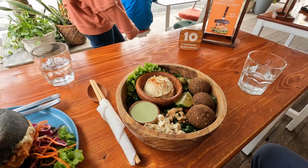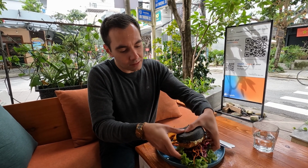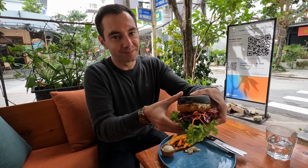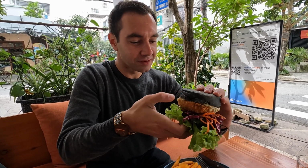feta, and tabbouleh. I had to use 2 hands for the crispy katsu burger as the toppings were overflowing out the sides. The burger was so big, it was a challenge just to figure out how to take a bite. But I loved it. The katsu burger tasted absolutely delicious, as did the falafel bowl.